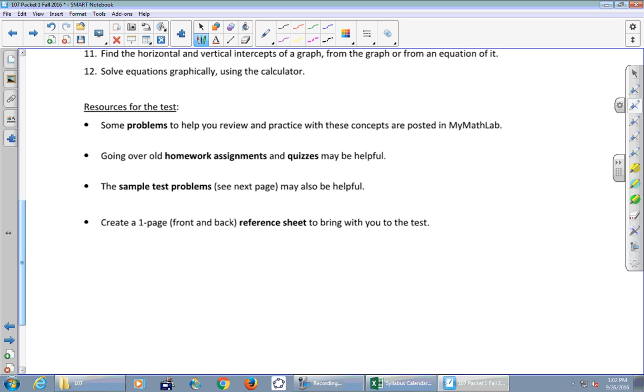Another good source of problems, which I mentioned the other day, are the sample test problems, which I think start on the next page after this. And the nice thing about that is there are videos on YouTube of me going through each of them. So even if you're studying frantically on Tuesday night, early Wednesday morning, don't call me, but you can take a look at my solutions to these, all right?